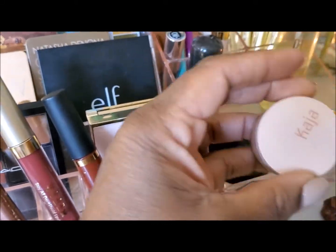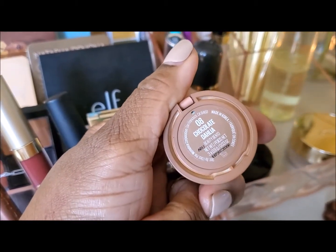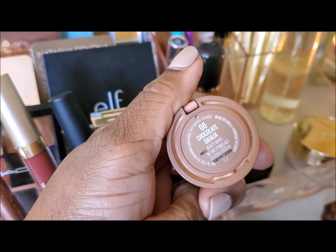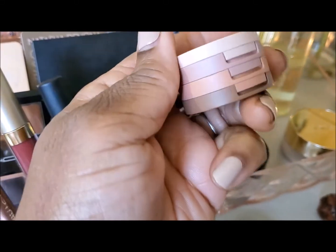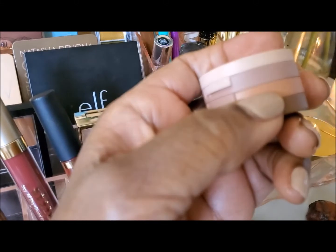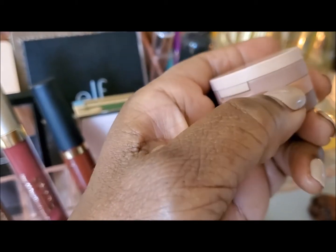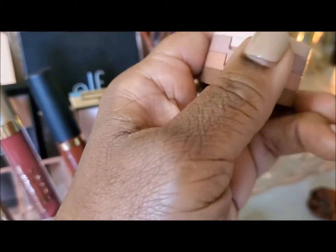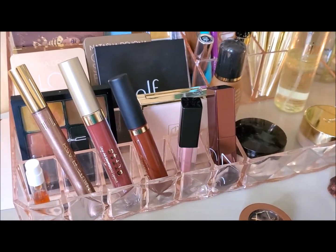I also pulled out the Kaja bento box, and I pulled out the one in chocolate, and it's Dahlia. Is it Dahlia? Yeah. And it has three little shadows in here, a chocolate color at the bottom, a medium color at the top, and then I think a medium color in the middle, and the top I think it's a shimmer. Could be wrong. Usually am. Nope, I'm right.